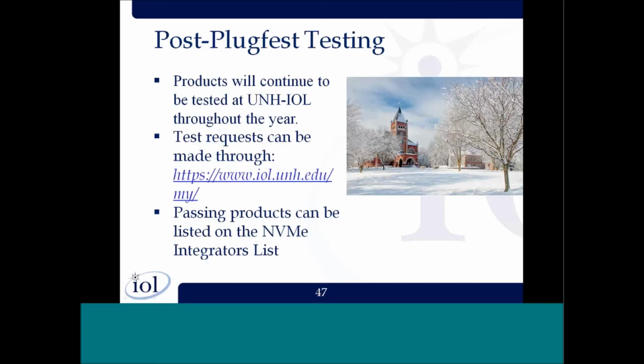Finally, for testing that's going to occur after the Plugfest, if people miss the Plugfest or your product's not ready, UNH-IOL's lab is going to stay open throughout the year. We're going to continue to test products following the same testing that we're introducing at this Plugfest. Even if the testing doesn't occur at the Plugfest, but here at UNH-IOL, products that pass are still eligible to be included on the NVMe integrators list. If you have requests for testing and you're a member of the UNH-IOL NVMe Consortium, you can use this link here to request and schedule testing.